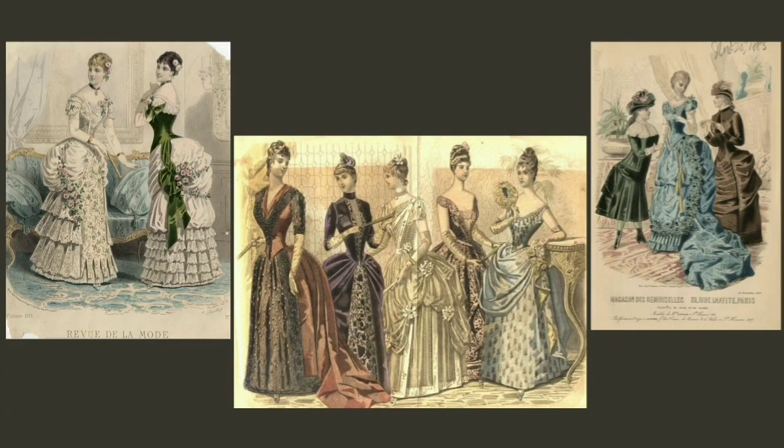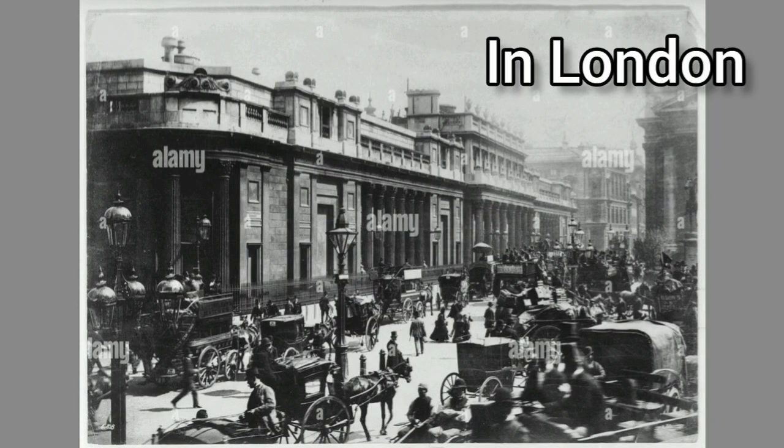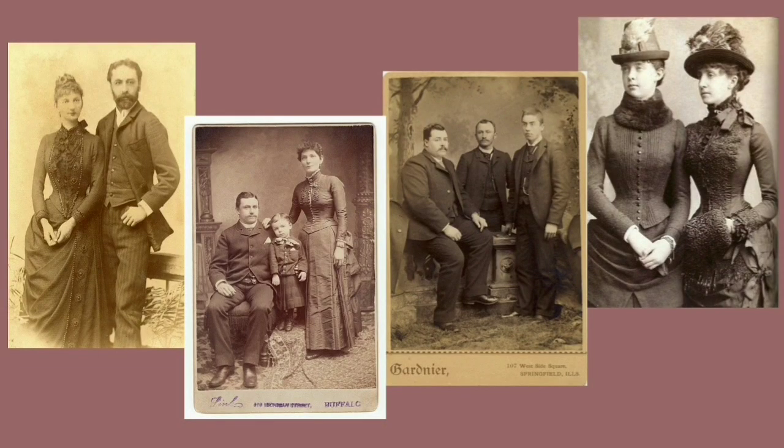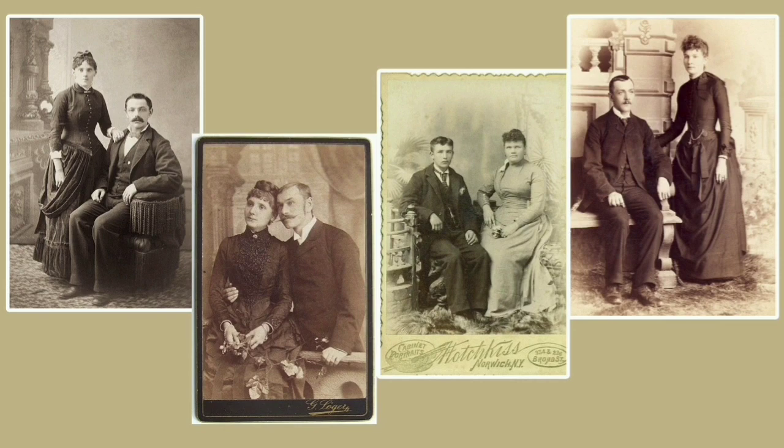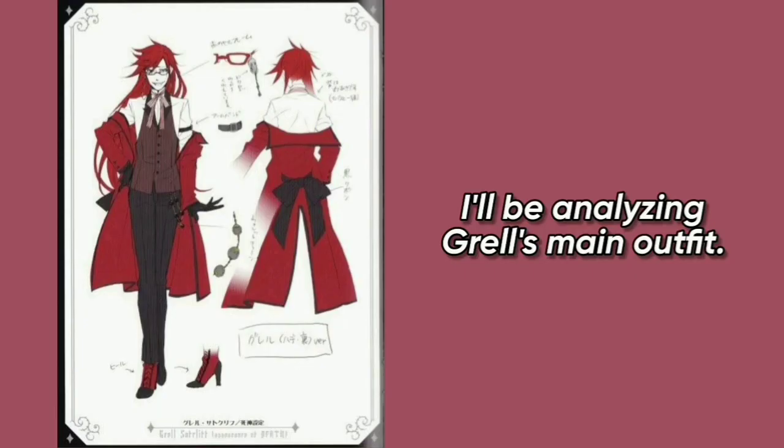Okay, let's start with the analysis. Black Butler is set in 1888-1889, the late Victorian period, but Grell doesn't look like in these images. I will talk about both men's and women's fashion because Grell's style is pretty much of a mashup. A mashup of different eras, men's and women's fashion, very specific accessories, I'll talk about them later.